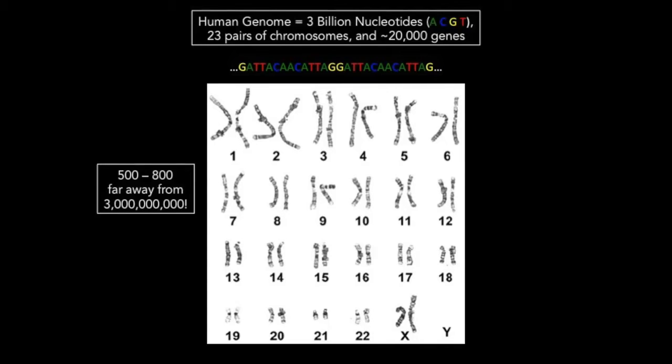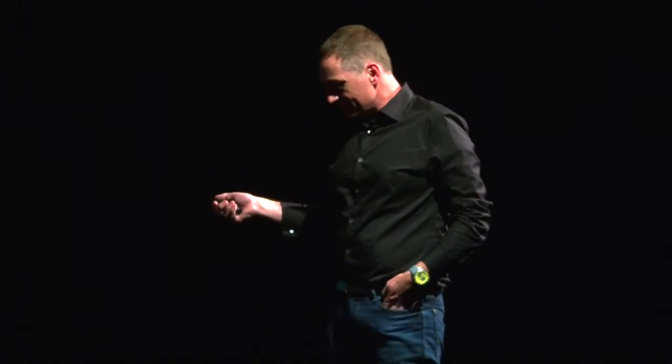This image here that I'm showing you is called a karyotype. It's the DNA content of a single cell, and you can see that it's missing the Y chromosome, so it's from a woman. But the interesting thing about this sequence is the complexity that it presents.